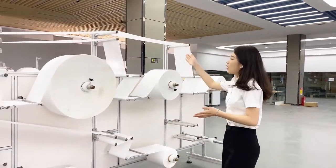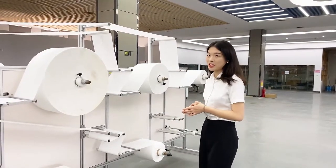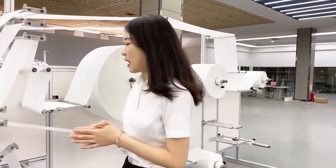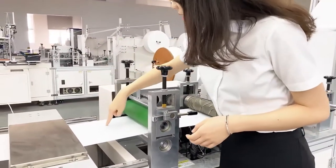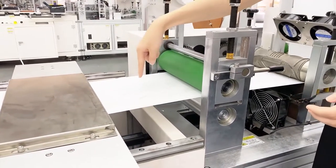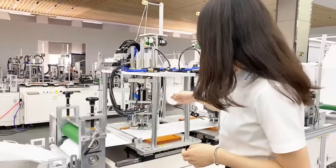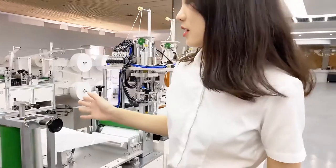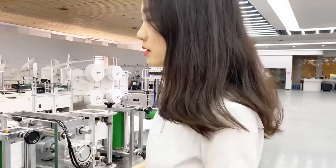One layer of mesh fabric, one layer of air cotton, and one layer of melt blown fabric. And here is the nose fringe. You can see here, in this part, we will weld the nose fringe on the mask. And in the last part, we weld the airband on the mask and finish the mask.